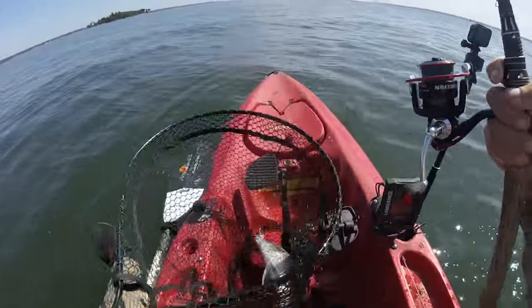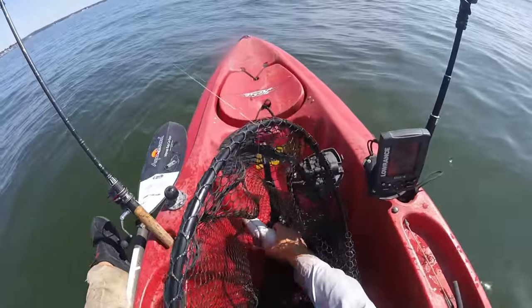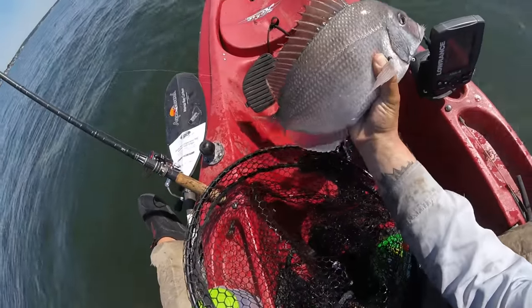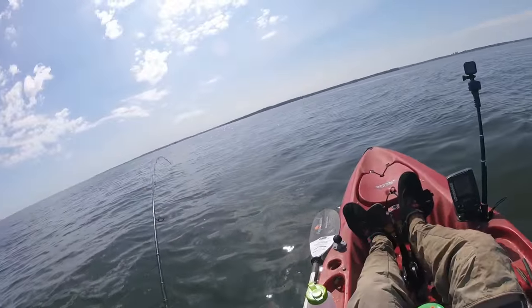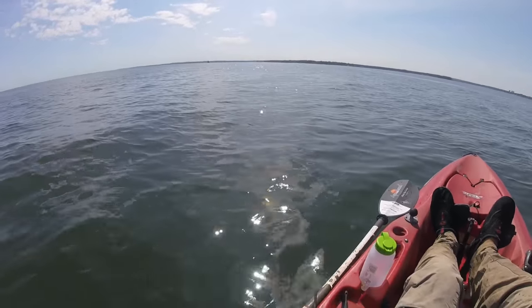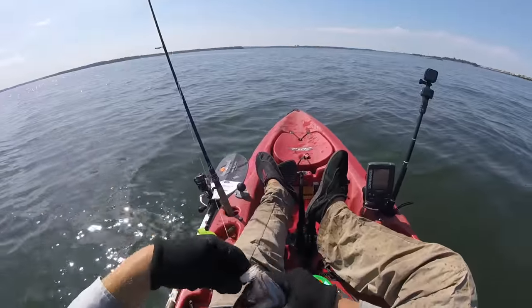Just want to give you an idea. This thing's nuts. One of the biggest ones I've ever caught. This fish is the size of my wrist. It's probably 17, 18 inches. That's one giant porgy, man. The size of a plate. Crazy. Porgy. Tiger scup. Tiger porgy.